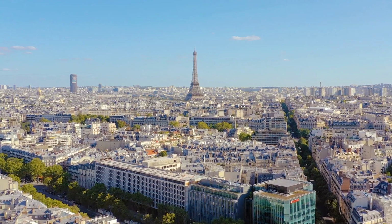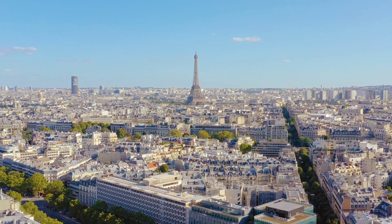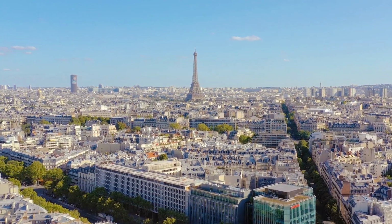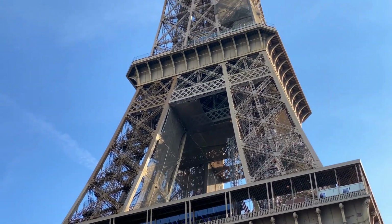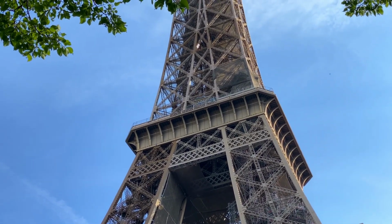Have you ever stopped to consider that even the most solid, unmoving structures around us might be subtly changing? Have you ever heard of a building that grows, even if just a little bit, every year? In the heart of Paris, standing tall and proud, the Eiffel Tower does just that. It's a silent, almost imperceptible transformation, but it's real.